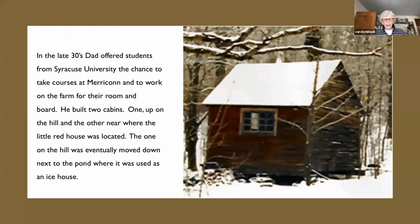Dad built two cabins, and they were like this. Each had two beds in them, and they were for student lodging. And one of those cabins later became an ice house down by the pond. But this one is still standing up near what we call Little Red House, which you'll show in a minute. So that's the story of the lab. It only lasted 3 years when the war started. And after the war, it never came back. We never revived it. All that building was so beautiful as it was, and it was only used 3 years.